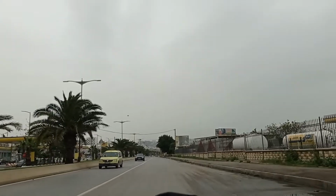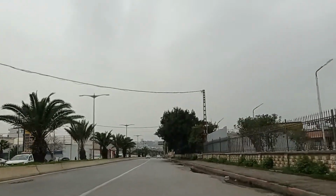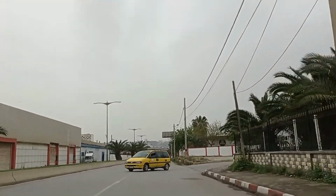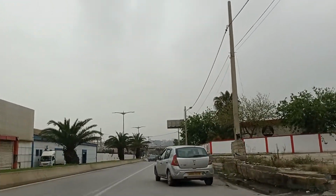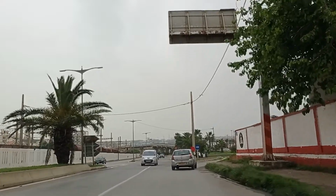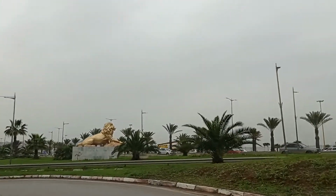All right, guys. So now I guess that we have arrived at the gas station. There is another gas station on the left, but the best is the one on the right. So there is an entrance here where that yellow cab has just left. There is another one over there. Too bad you can't drive straight from here to the city center. But that's it, guys. Just look at that beautiful statue of the lion over there.